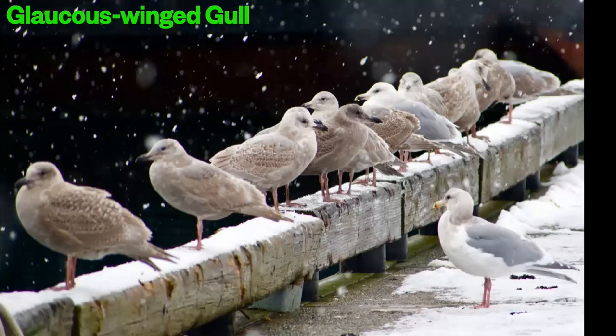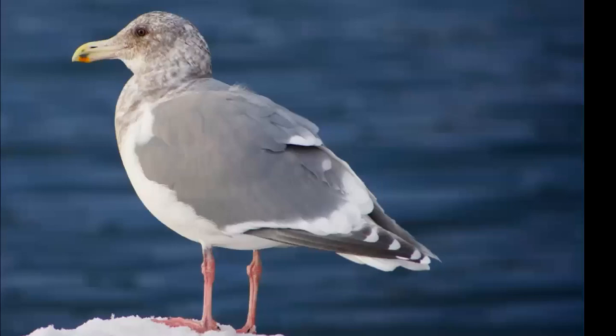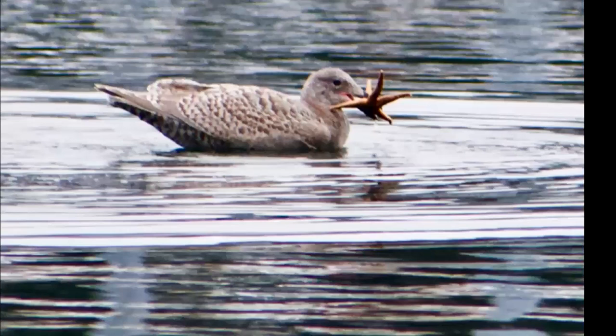So you see a lot of them in different stages of brown feathers turning to the white with the gray back. Now, they forage by walking, swimming, and sometimes they even plunge from the air, from flight, into the water to catch a fish. They're omnivores. They eat fish, mussels. They also will forage at the garbage dump and they eat carrion and they even eat starfish. This wasn't a great picture, but it's the only time I've ever caught one with a starfish.